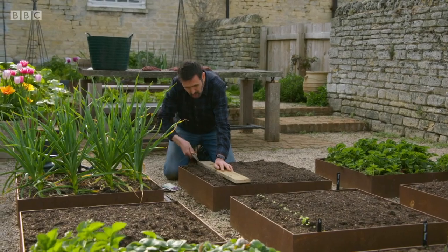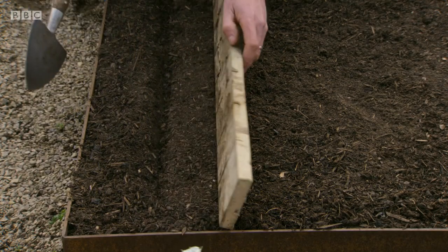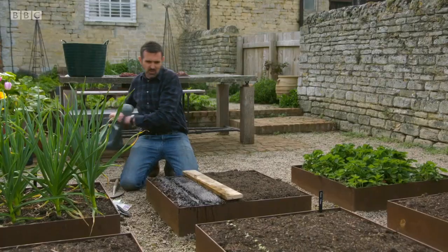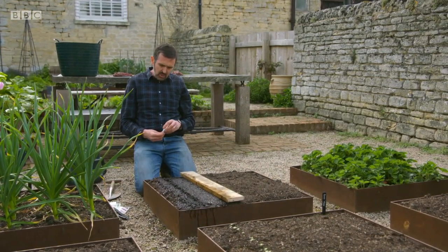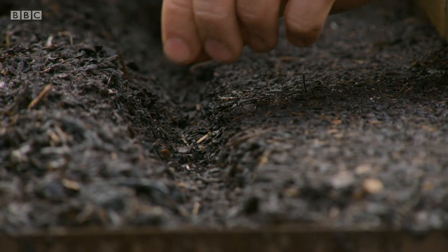What I'm going to do to start with is just create myself a little drill that's about 1 centimetre. And now I'm going to water that so that when my seeds go in, they're not going to get washed away. And then when it comes to the sowing, I'm just going to sow these really thinly. And as they get growing, I will thin them out.